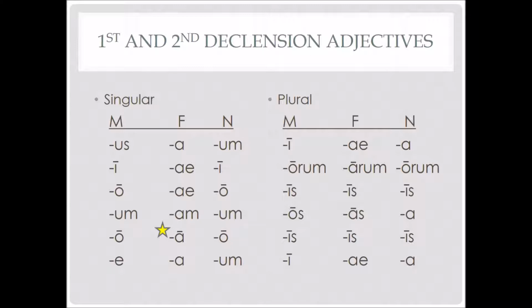The great thing about first and second declension adjectives is that these endings are exactly the same as first and second declension nouns: the feminine is first declension, and the masculine and the neuter are second declension. So we can practice these endings by singing our noun songs to ourselves, starting with the feminine, first declension, going down through all of the singulars and then back through for the plurals. Of course, note that the ablative singular does have that essential macron, otherwise we won't be able to distinguish it from the nominative or the vocative singular.